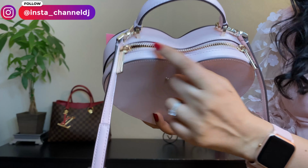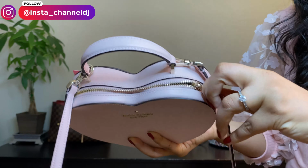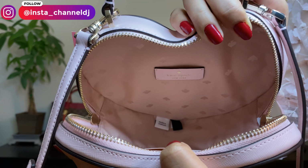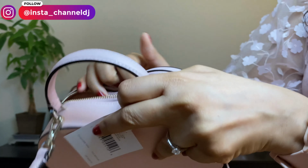It's got two zippers, and both the zippers are very, very smooth, which is something that I really, really like. And on the inside, that's what it looks like. So in the back here, there is a Kate Spade logo. And then on the other side, you have three card slots. So there is that. And then that's what it looks like on the inside.